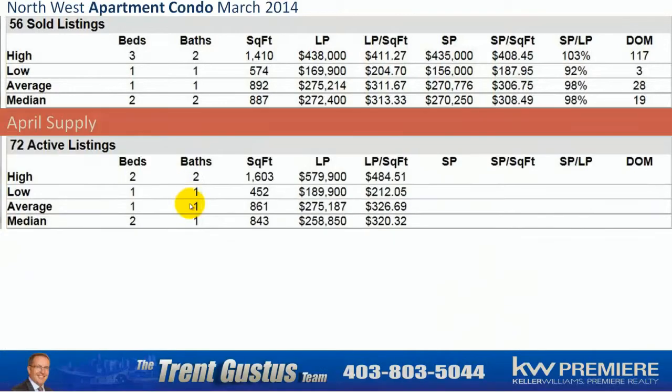And if we look at what we have on the market, we have 72 listings, and if we sold 56 last month, we have about a month and a half supply of homes to buy. Now where those fit is, these ones are all about the same size, but the average price per square foot is a bit higher.